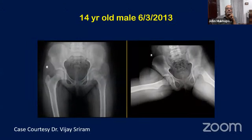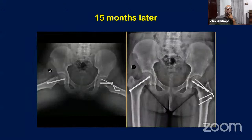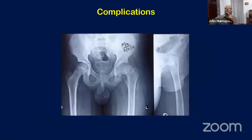Here's another case from Dr. Sriram, where he's done this method using a screw and a pin, and an in situ fixation on the opposite side. And this is a 15-month follow-up on this patient. Okay. You can get complications. So this is not something you do without a lot of care.